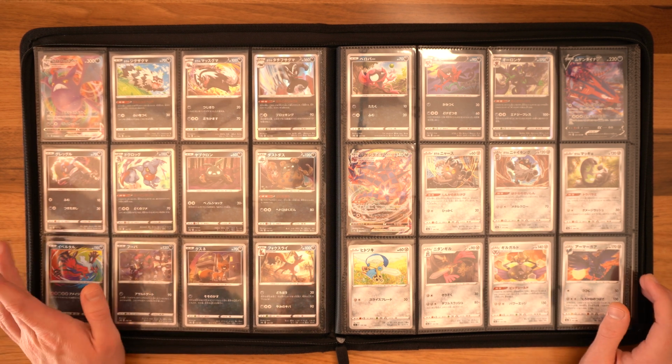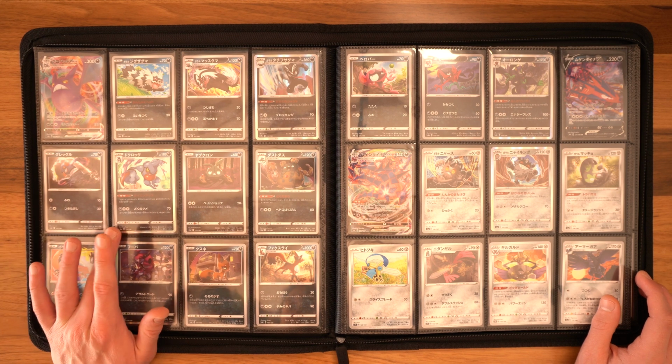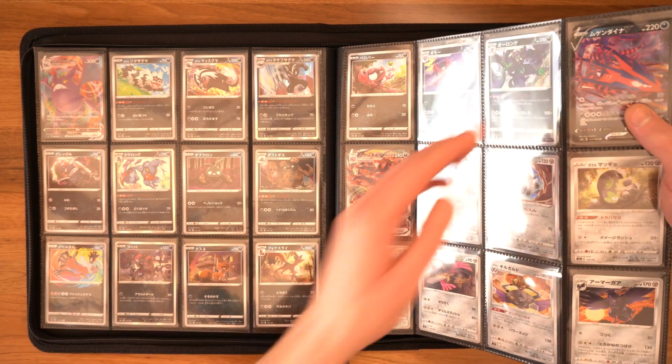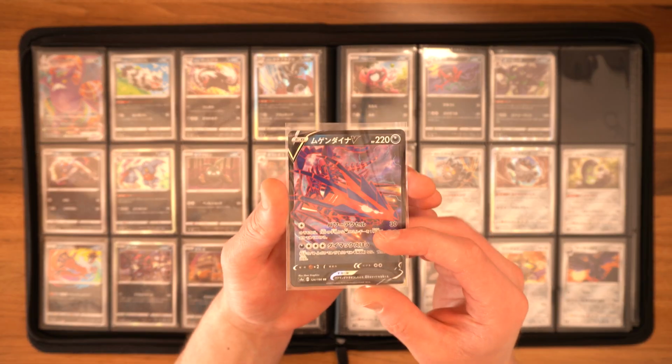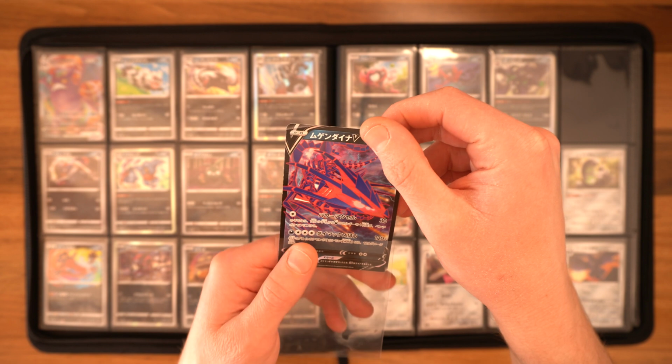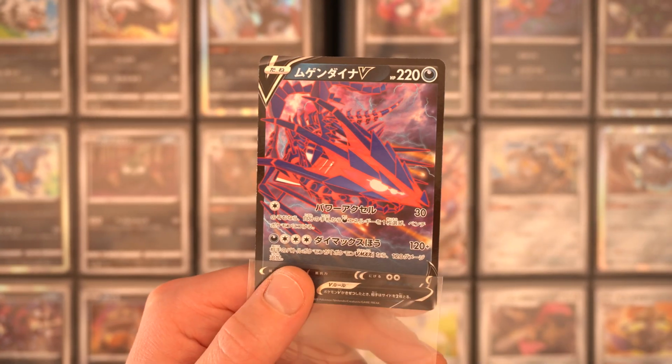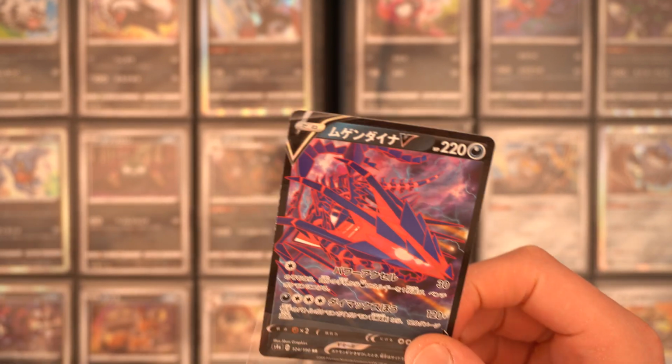I like the Toxicroak too, and the Krogunk. Very cool cards. I liked them a lot. And the Eternatus V, this is by 5-Barn Graphics. I feel like Eternatus V is a card that just lends itself well to the 5-Barn style. Maybe because it looks less like a Pokemon and more like, how do I put this? Like it looks like an alien.